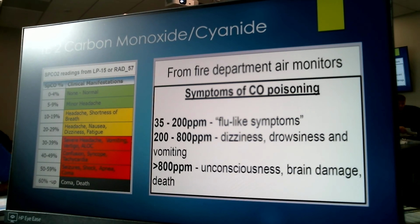TE2, carbon monoxide, cyanide. Both of these charts are in there. The one on the left is going to be the readings from the LifePak 15. The one on the right will be the readings that the fire department will get from their air monitors and what the symptoms would look like based on those readings.